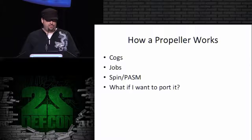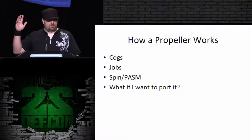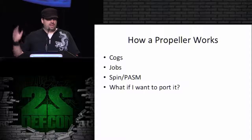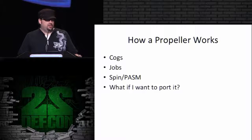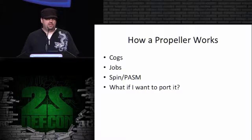Those of you, how many of you have ever been the slave to dealing with timing for interrupt routines? You know how much of a pain that is. So with the Propeller, you can also just launch another cog, so you don't have to worry about that type of timing issue. There's also facilities for talking between cogs, passing information, and there's also RAM that is individual to each cog.